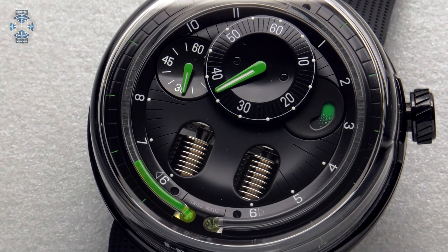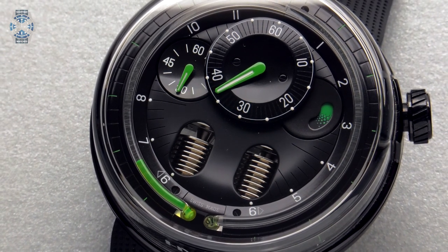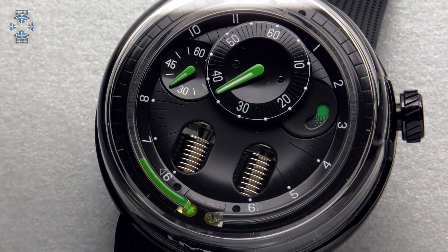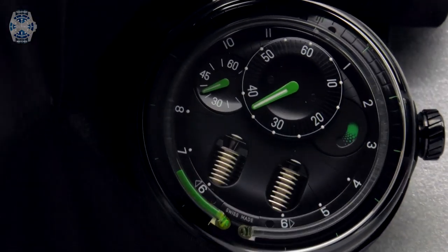So the philosophy of HYT is to go back to square one in the interpretation of time, but to use the ultimate technology in order to achieve that.